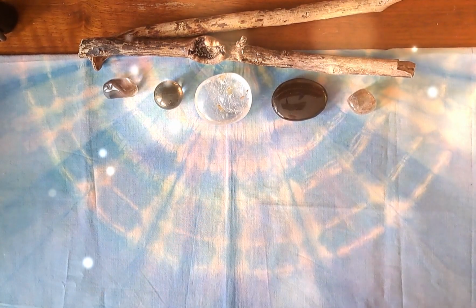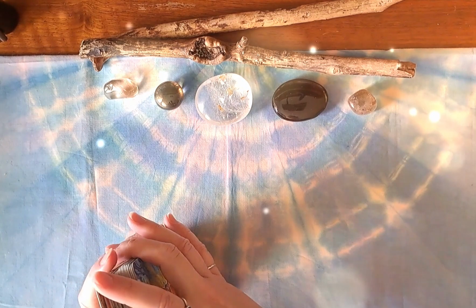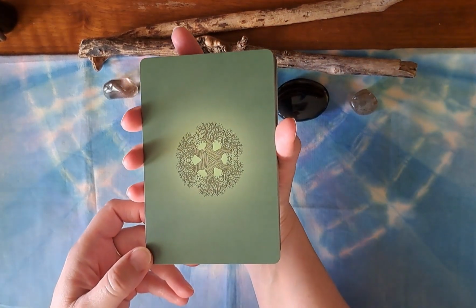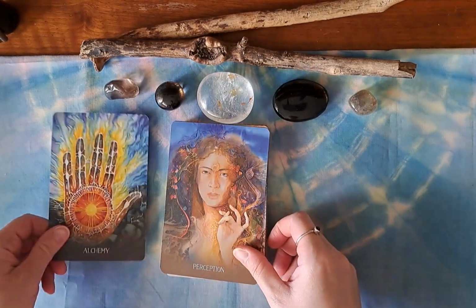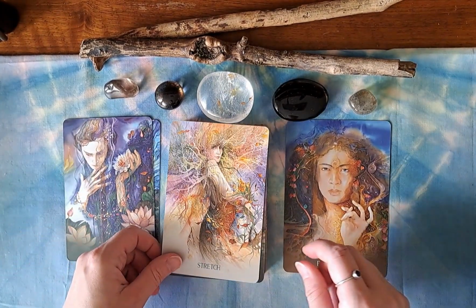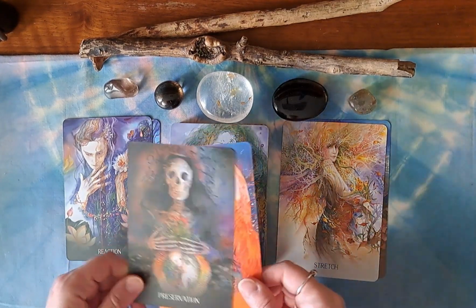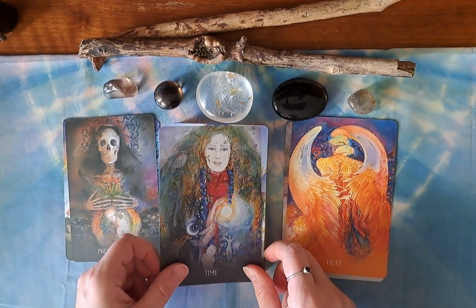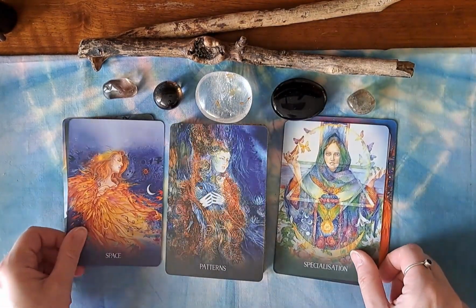I think we're going to continue with new decks that have come into my collection this month. And the first one I'm going to speak about is this one. This is the Sacred Earth Oracle. I saw this deck on Candy's channel a while ago, and then I saw it again somewhere, I can't remember. I love this. It's been sitting, and I've been thinking about it and oohing and ahhing, and then I finally decided to bite the bullet and purchase it.